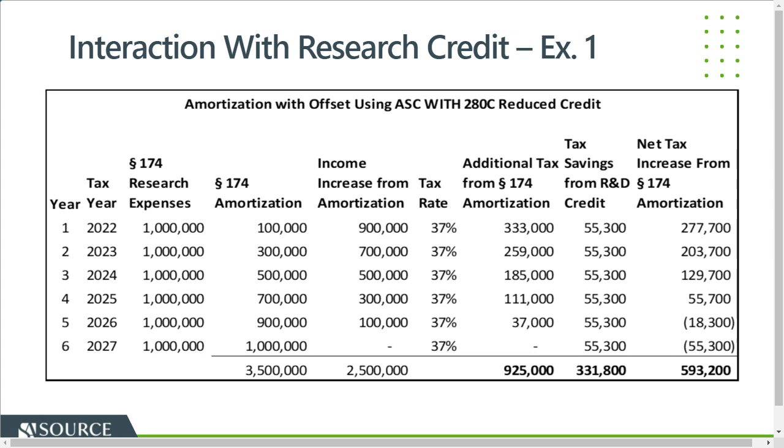So in year 1, they amortize $100,000 of R&E expenditures. Wait, it was over 5 years. It is over 5 years, but it starts in the midpoint of the first year. So in year 1, you get 10% of $1 million. Year 2, you get 20%, all the way through year 5. In year 6, you get the remaining 10%. So it's 5 years of amortization spread over 6 years, kind of like how it works for depreciation purposes when you don't have 100% bonus. So compared to where they were the year before, this taxpayer now has $900,000 more in income.